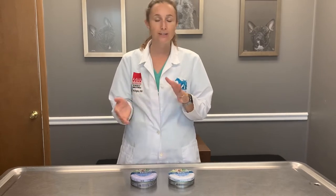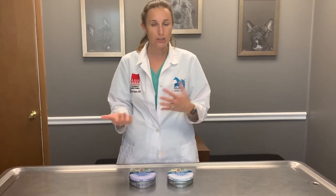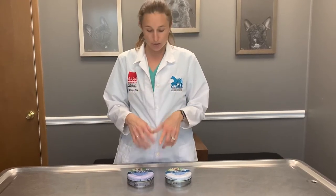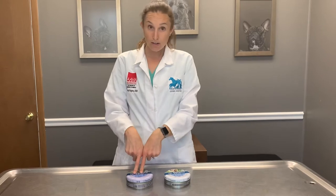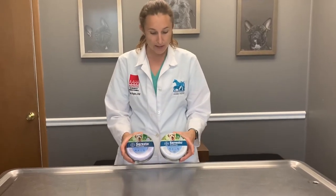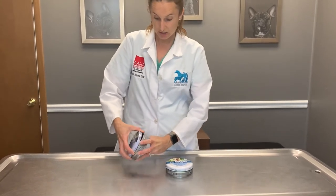The owners are great. They've been coming here a very long time. They got a brand new dog. They were excited, so they bought a collar online because they thought they could save some money. So I had them bring all the packaging back. So I've got a fake collar, which is theirs, and this is the real collar. If you look at them closely from the outside, it's really difficult to see that there's anything different.